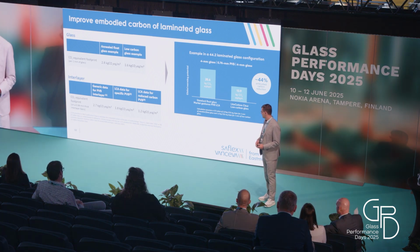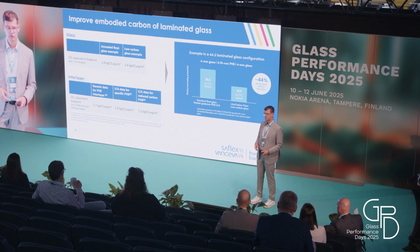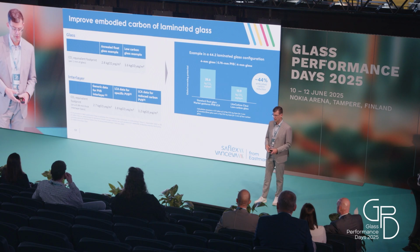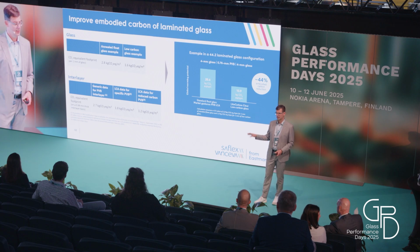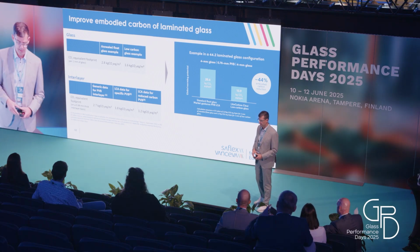It's called Saflex Light Carbon Clear. And what you see is that the carbon footprint is now reduced to 1.2 kilos of carbon dioxide equivalent per square meter. And if you think about what I said in the beginning, that carbon is still there. It could be recovered at the end.